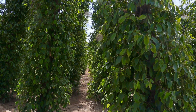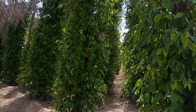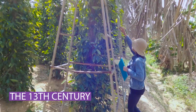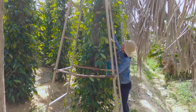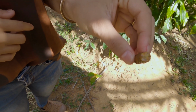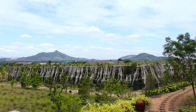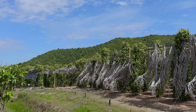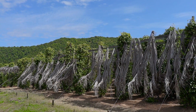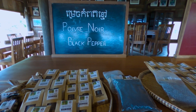These pepper plants are originally from India and were brought to Cambodia by the Chinese way back in the 13th century. La Plantation also grows long pepper, which is originally from Indonesia. They use coconut leaves to protect the peppers from rain and sun. The plants last around 10 years and they can harvest them every month. Cambodians usually use these in soup or curry.